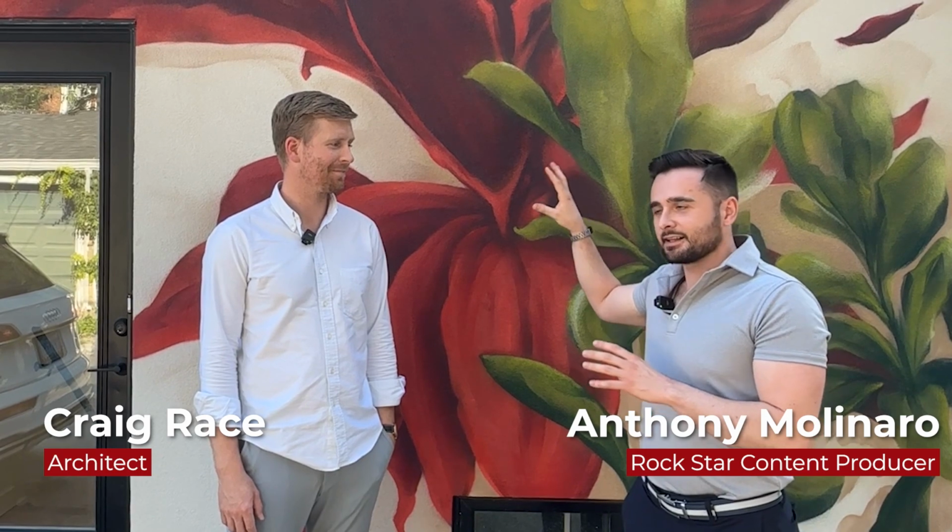So I'm here with Craig Race from Craig Race Architecture. Craig was the designer for this awesome property that is behind us. This is the laneway suite, so it's a double laneway suite here, and then two fourplexes in the front that Craig helped design. How unique is this type of project for Toronto? Is this kind of what's just happening right now in the market?